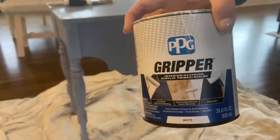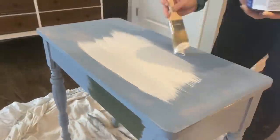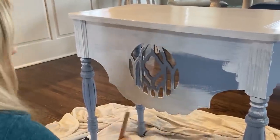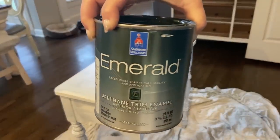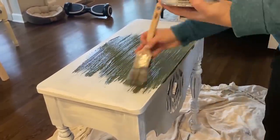Next, I went in and stained the whole entire piece with the PPG primer. I really like this PPG primer. I feel like it really helps to grip the paint that you put on top. Next, I'm going to use a color by Sherwin-Williams called Chimichurri on the entire piece, and I did 2 coats of paint.